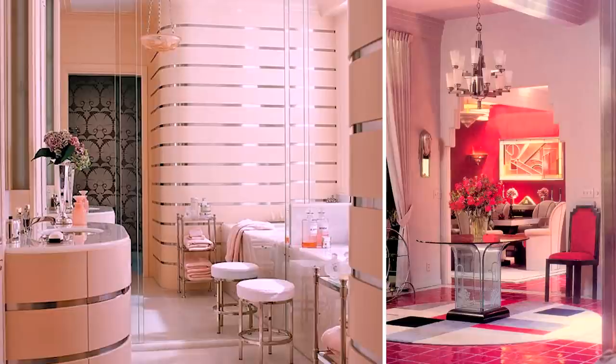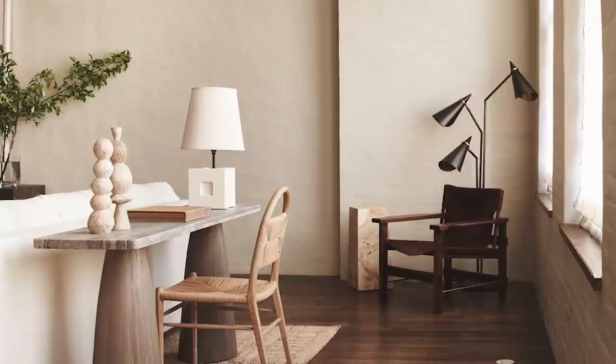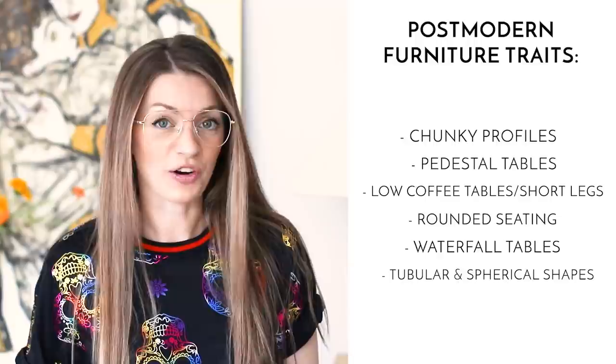1920s and 30s. With 2020s postmodern, what we're looking at is essentially a delicate combination of organic, raw shapes and materials juxtaposed with harder, sleeker materials and geometric shapes. If you're shopping for postmodern furniture, some things you can look for are furniture with chunky profiles, pedestal tables, low coffee tables with short legs, rounded seating, waterfall-shaped furniture, tubular and spherical shapes, fluted finishes, and items made of stone.